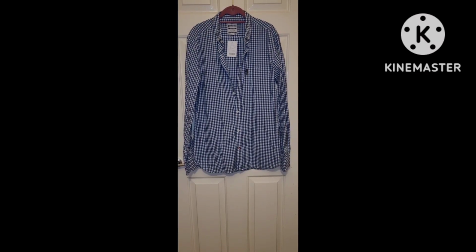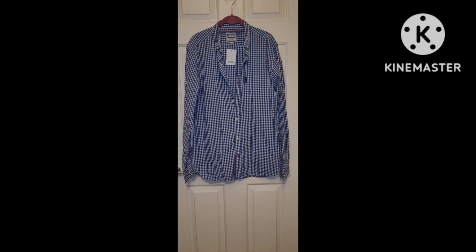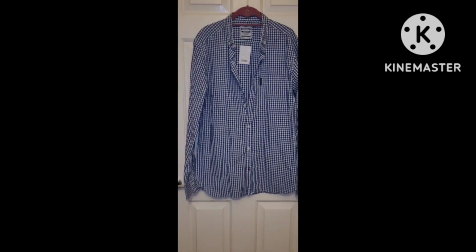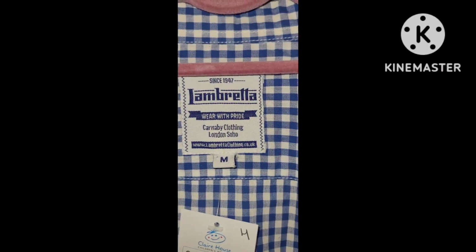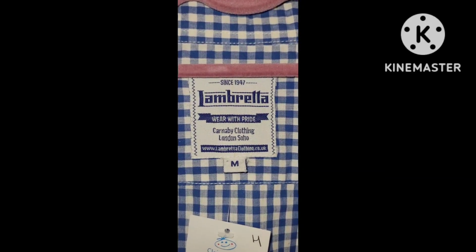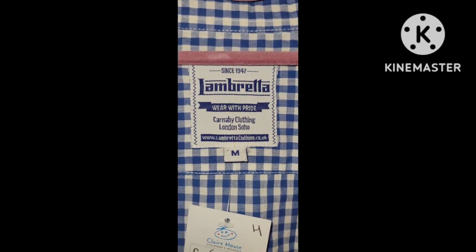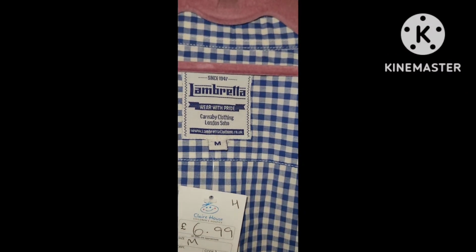The second one appears unremarkable. This is just a blue, beautiful midnight blue gingham. What drew me to this one was the label that I've never seen before. How interesting is that? Of course, we all know the name Lambretta, but this is a clothing label, Carnaby Clothing in Soho, since 1947. So that's longer than I was born. It's a size medium. There is another Lambretta label on the pocket, and other than that there is nothing.